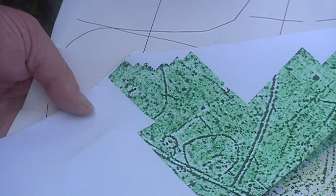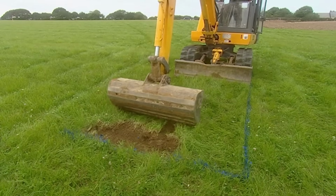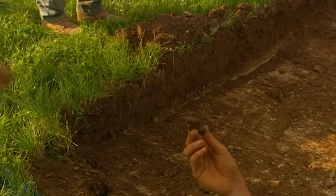We're going to hold off digging this until we get more geophys about this area, which might be part of a settlement that's earlier than Iron Age. This trench, in the meantime, should establish if we've got Bronze Age activity in this part of the field. And it isn't long before we've got our first clue.